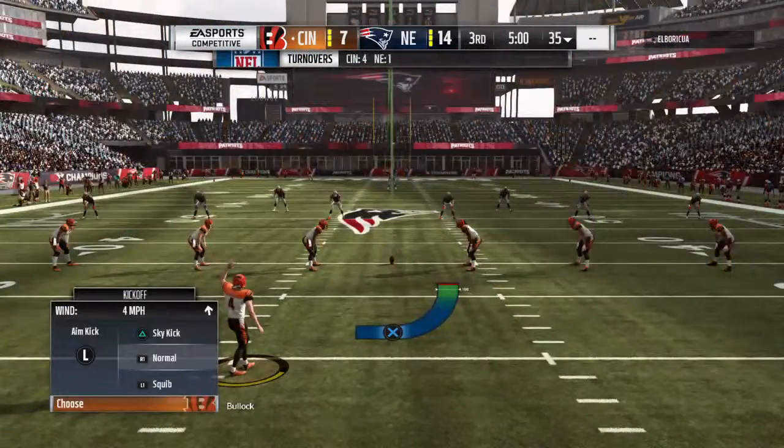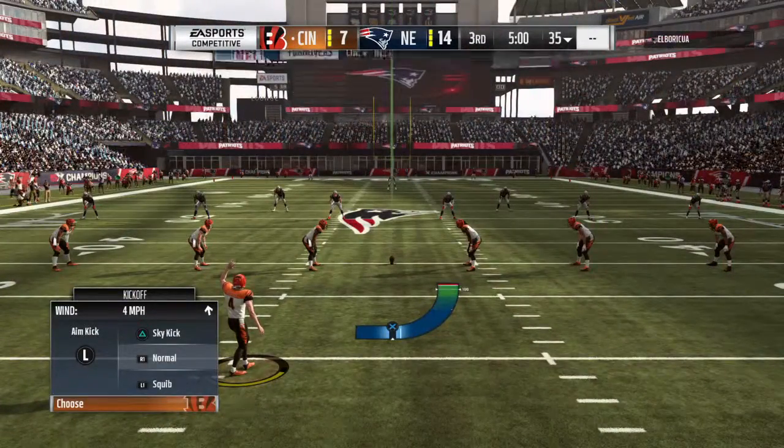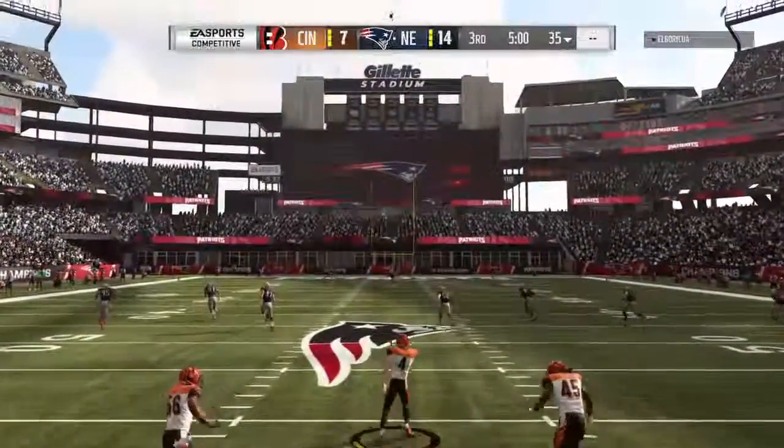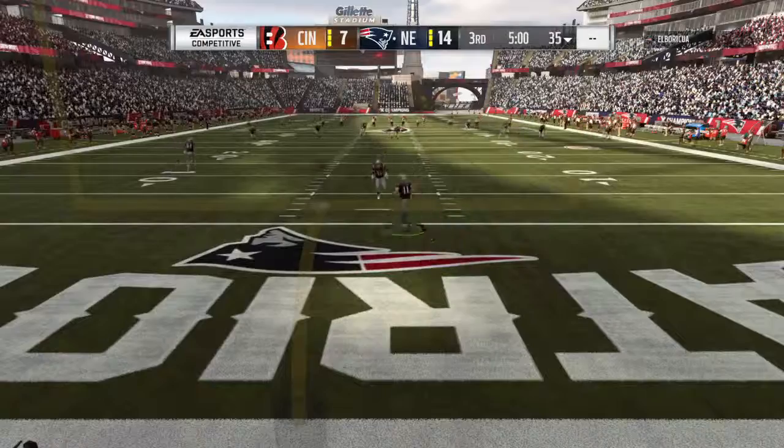So we've reached halftime here at Gillette Stadium with the Patriots on top. As we send you to Orlando to check in with Jonathan Coachman at our EA Sports Halftime Report. Coach?